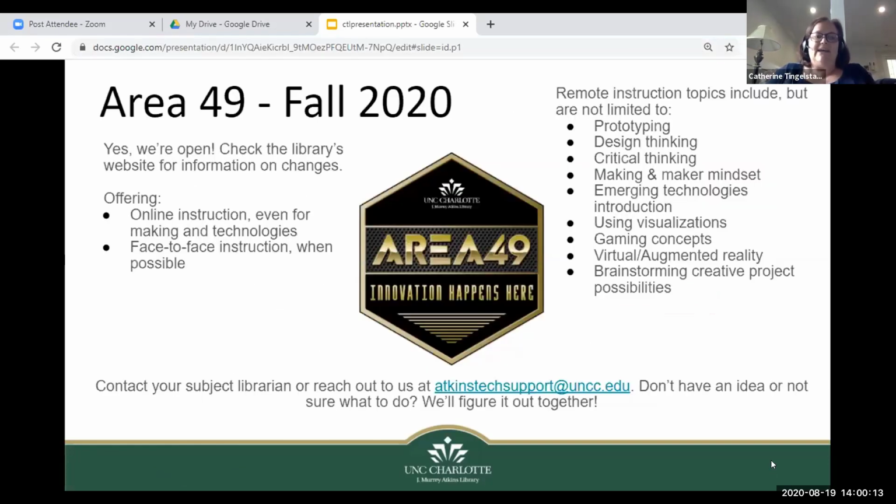And my last slide, I just want to reiterate that Area 49 is open for this fall. They are doing instruction. There will be online instruction, as well as face-to-face instruction when that's possible. If you take a look at the right side of the screen, you see a large variety of instruction topics that they offer. And again, I'm just going to let you read through those instead of walking through those individually.